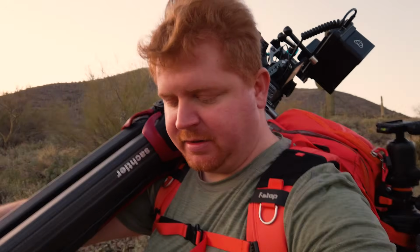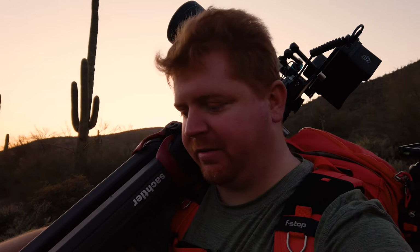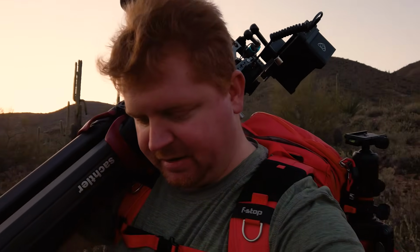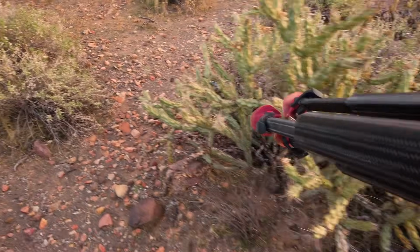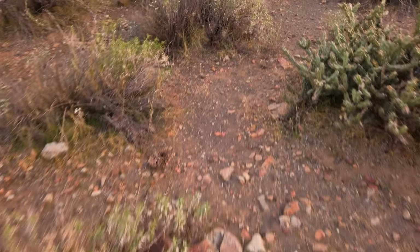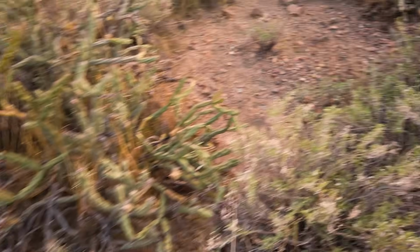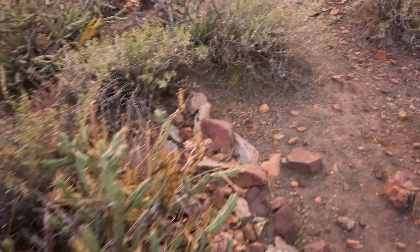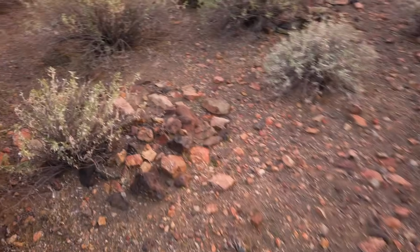So one thing about the desert though, you really gotta watch where you step. There is cactus just loaded everywhere. Here, I'll show you what I mean. So yeah, you gotta watch out. There's cactus there. Everywhere you go, it's just a maze of cacti. So, which way is the easiest way? Well, you just gotta kind of find a path.